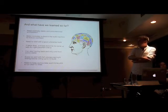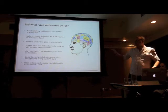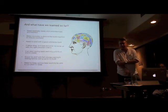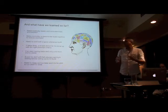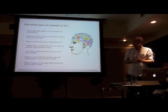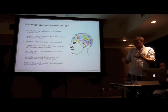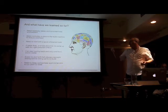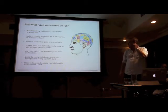We also realised we had to make the controller a slave to the build machine. Originally we put the controller on the build machine, but the overhead on the controller can affect the build. It may seem obvious, but if you're working on limited infrastructure, you may have no choice. But we're in EC2, so we had the option to do that, and we did that.